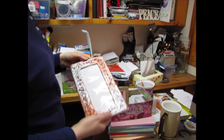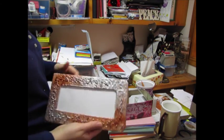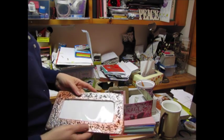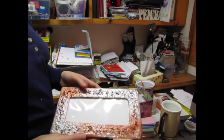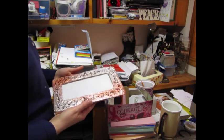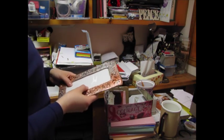This is a frame I made inspired by Mr. Victor Crafter, but I haven't figured out what to put inside it yet. And I'm not sure where to put it. I like it. I just don't know what to put inside it yet.